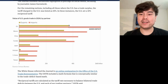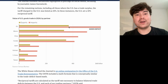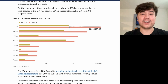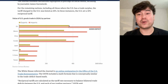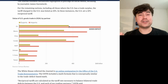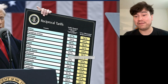So in Trump's ideal world, the imports and exports with any given trade partner would be exactly even. Let's say we import $1 billion worth of 3D printers, and in order to have trade balance with that partner, we would need to export $1 billion worth of soybeans. But in this case, we're importing, let's say, $2 billion of 3D printers, and we're only exporting $1 billion worth of soybeans, so that's a trade deficit. And according to these calculations, Donald Trump would consider a 2-to-1 trade deficit to be a 50% effective tariff.